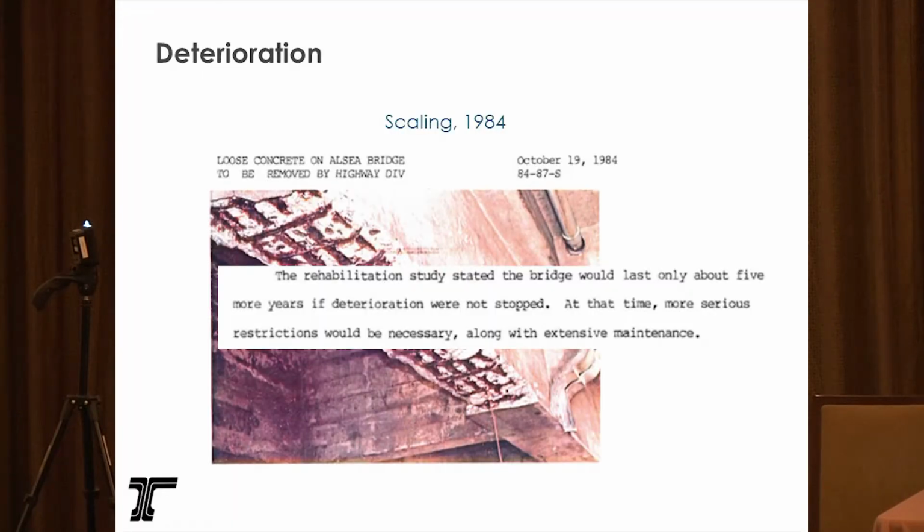Their main recommendation was just to remove all the loose concrete for now and then replace the bridge. So they went out and removed all the loose concrete so at least it wasn't falling on people, and they continued to do that for the remainder of the life of the bridge. At this point, they said that if nothing happened in the next 5 years, at the end of 5 years, they'd have to basically restrict the bridge. And that's about what happened.